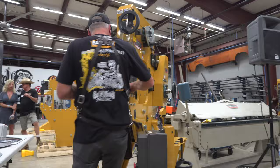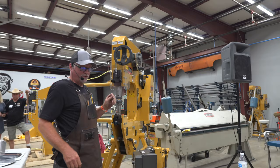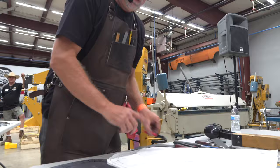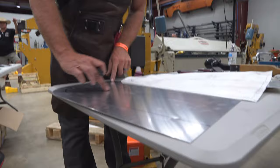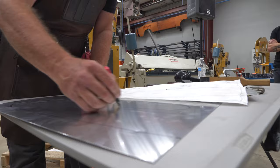So this aluminum that we're using is, I believe, 3003 H14 aluminum. It's quite soft, so you've got to be a little careful when you're dealing with a soft material. I only want it to crown this way. So if I go in the middle here, it's going to crown in both directions. So I'm only going to work it here and work it here, and then it's only going to crown one way. So I'm just going to loosely mark where I'm going to do my work.